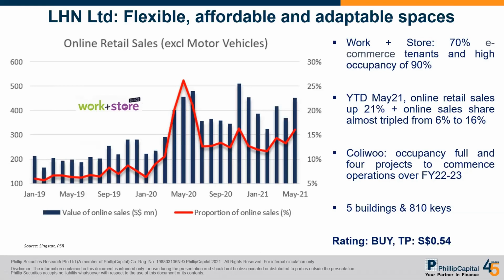LHN is a real estate management group, and we like this counter mainly for its two subsegments, industrial and residential properties, which are under its business segment called space optimization, and that explains the title for LHN. Firstly, for the industrial properties, they have this Work Plus Store outlets, which are 70% occupied by e-commerce tenants, and they enjoy high occupancy levels of 90%.